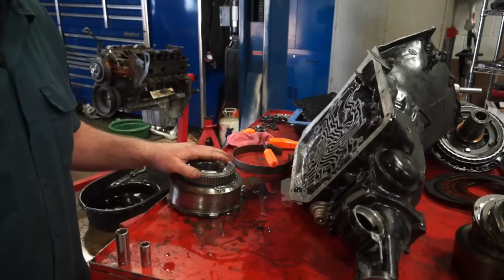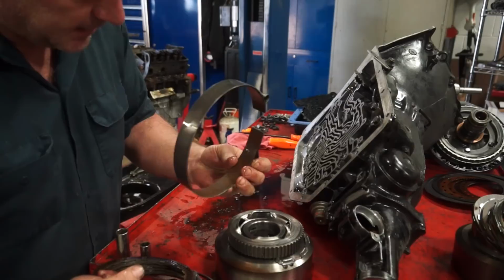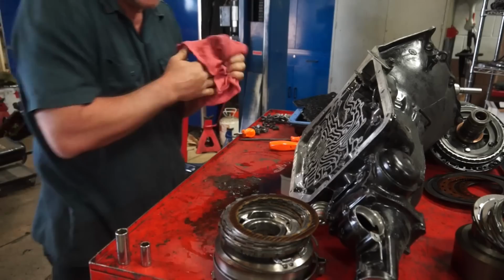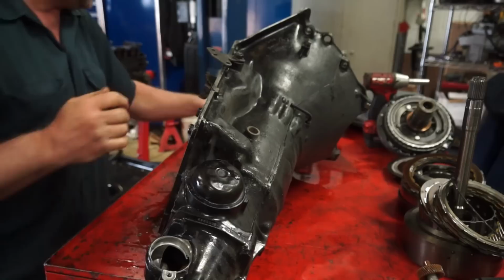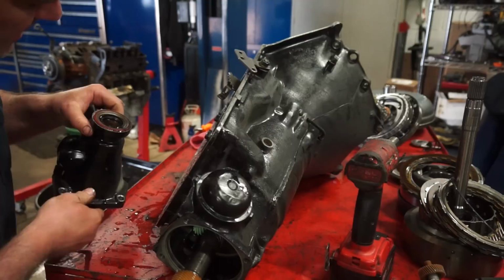Let's see what else we can get out of this thing and do a final assessment. The band's all pitted, so it looks like it's starting to delaminate. Needs a band. And let's get the rest of the stuff out of the bottom, shall we? I gotta pull the speedo gear off the tail housing. Let's do that. Needs a tail shaft bushing. It's a little tore up.